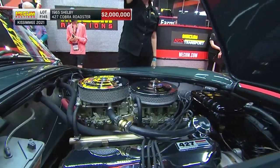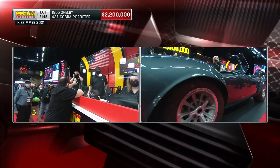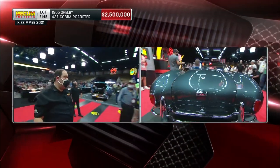Exquisite restoration. Those two four-barrel carburetors on that FE-based 427. It's a four-speed manual transmission. Sunburst knockoff wheels. And bidders are all over it.